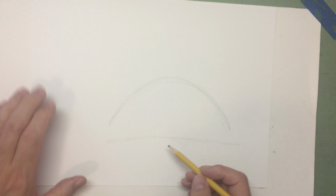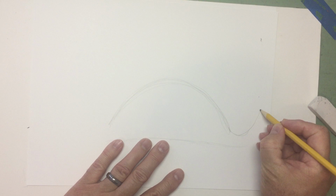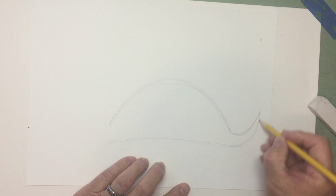Now this end is going to be the tail. So what I like to do is just kind of at least get started with the tail. A little loopy line goes off towards the edge of the paper. This can join it. Okay, see how that's going to become the tail.